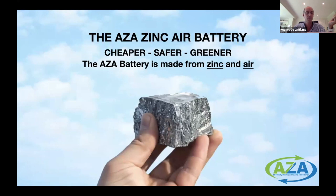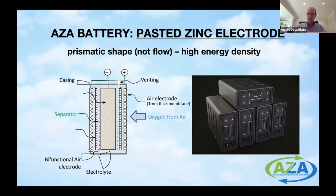Now, let me give you a word or two just about the technology briefly. The AZA battery uses a pasted zinc electrode. It's important to distinguish that because you will have heard a lot about zinc air batteries. Most of the time, they are flow batteries, which are much bulkier with a power density much lower. They have their own advantage, but that's not what AZA is.